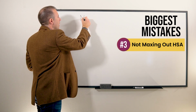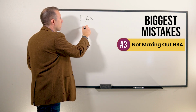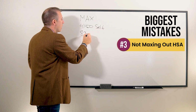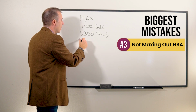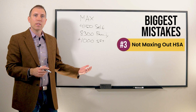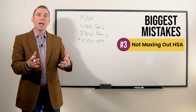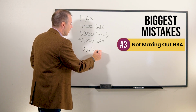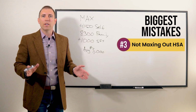When it comes to the HSA, the absolute max that you can do is $4,150 for yourself or $8,300 for a family plan. And if you're over 55, you get to put another $1,000 into your HSA. So there's a large limit which you can put into your HSA, yet the average person putting money into their HSA only puts in $3,000. That's how much shows up on a deduction on their tax form.